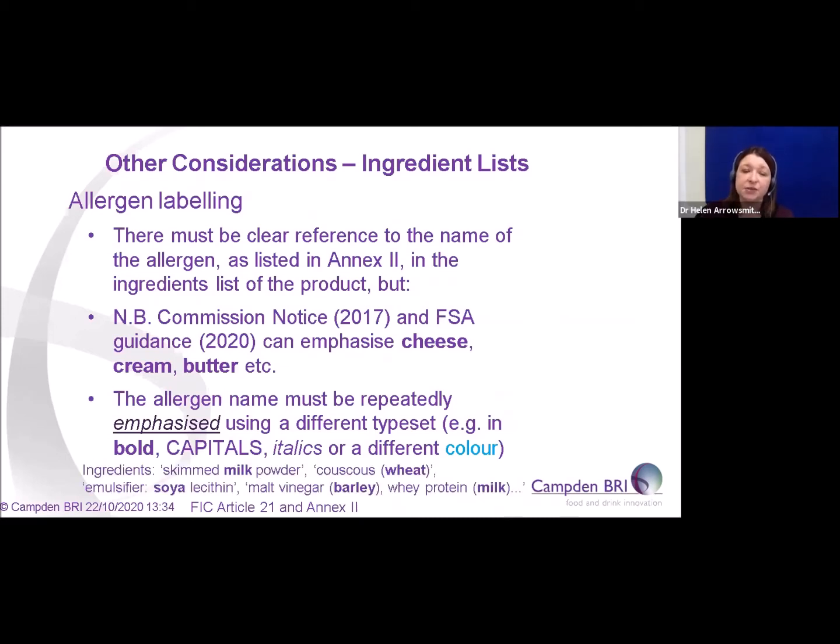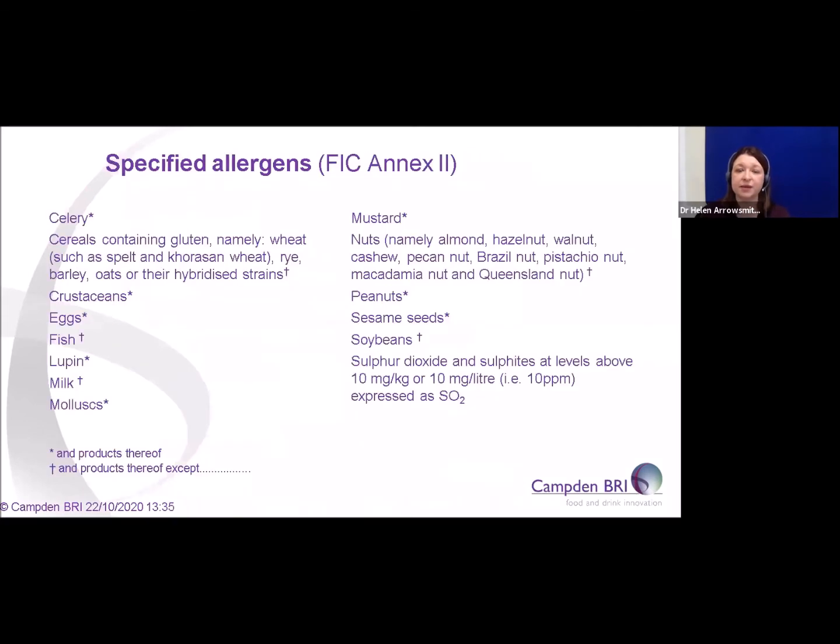So here's some examples. Skimmed milk powder. Milk is the Annex 2 allergen. Skimmed and powder are not in Annex 2. It's just the milk that needs to be emphasised. Couscous. Consumers might not know that couscous is wheat. So again, the Annex 2 allergen must be mentioned. The next one there, emulsifier. Emulsifier is the functional category for the additives. This is an additive declaration. See soya lecithin there. Malt vinegar. Barley, in brackets, barley is the Annex 2 allergen. Again, whey protein. Consumers might not know where that's from, so milk is mentioned.